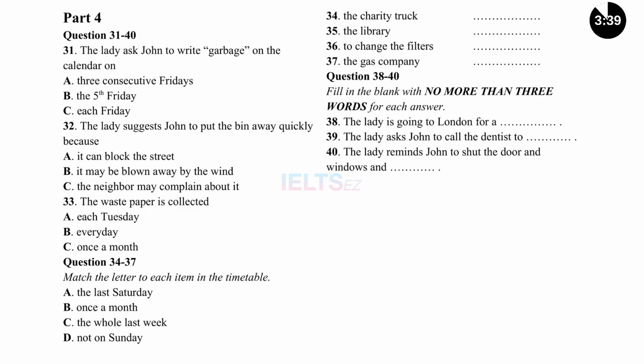Hello, John. Welcome to the house. I'm really pleased that you can be here to look after my house while I'm away. Here are some things you need to know about the house. Important stuff like when the garbage is collected. In fact, let's start with the garbage, which is collected on Friday. Just write garbage on the calendar on the days they take it away. Put it out on Friday every week.